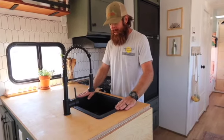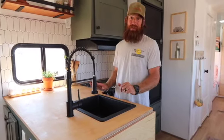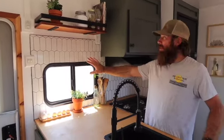The sink's perfect. It's small enough, but big enough all at the same time. So this kitchen is so rad. Let's talk about the backsplash. So it's tile, real tile.